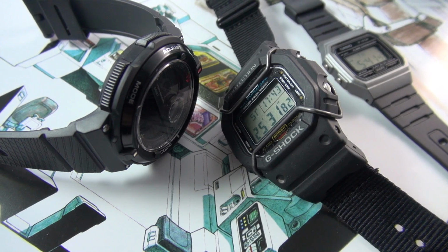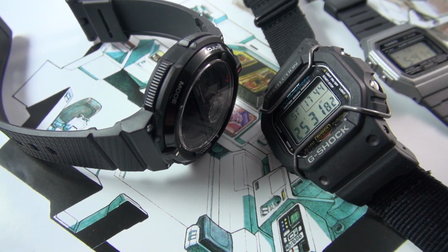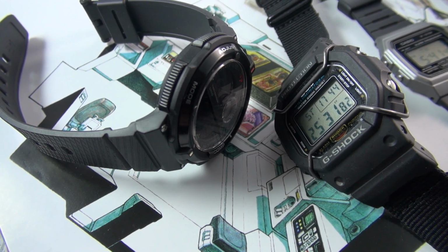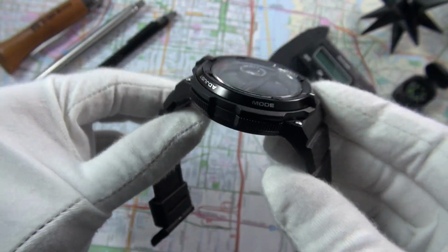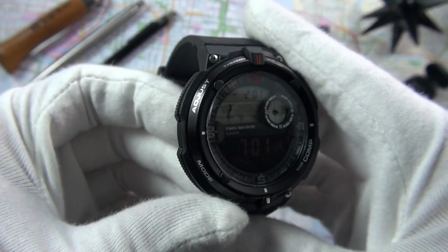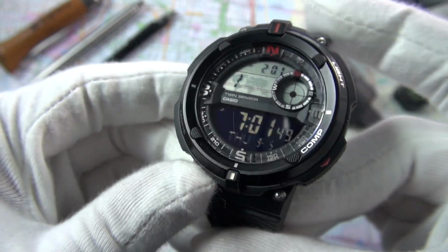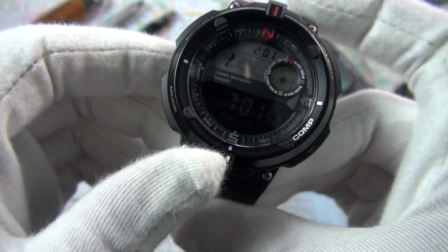This is a nice alternative to G-Shock. Obviously, you're not going to have the robustness of a G-Shock, but if G-Shocks are often too big for some people, this is a worthy alternative. And as you can see, sometimes in low light, the screen isn't immediately legible. A slight kind of issue with the negative version.